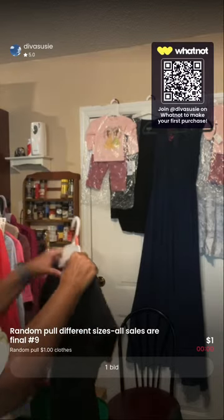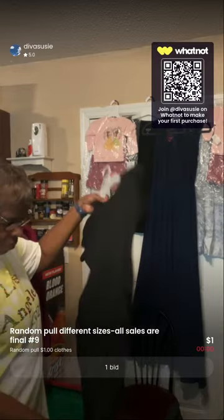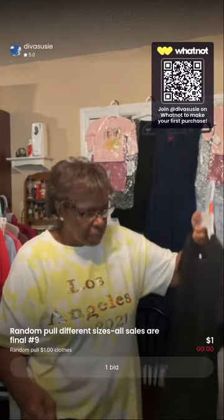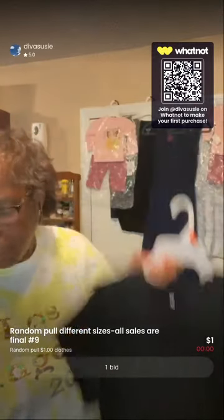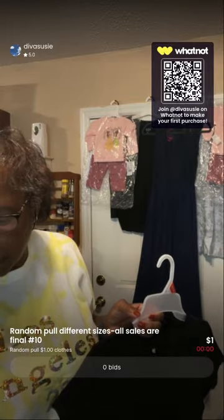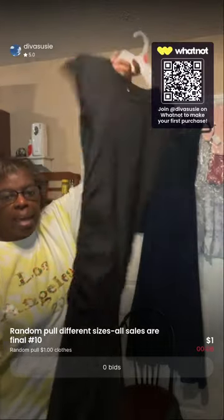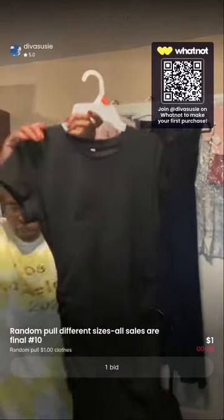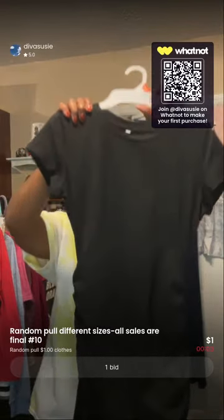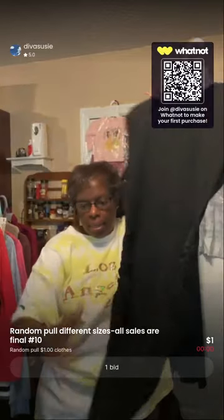This is a short sleeve maternity dress. What size is this? This is size medium, short sleeve, like t-shirt material. It has the ruffle for expansion on the side. Black maternity dress, size medium. It's probably knee length. It's not a maxi.